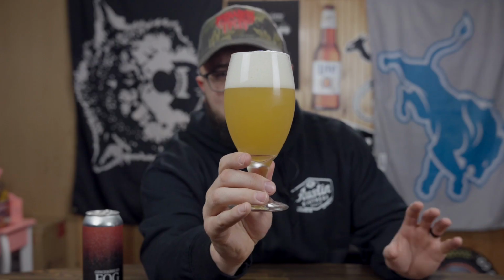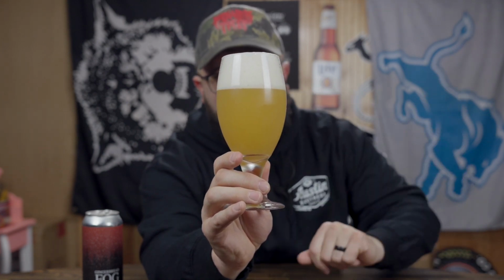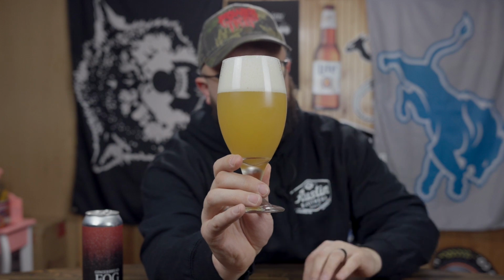And the look of this, I didn't even get to talk about the look of it. Look how beautiful it is. Nice, hazy, gold. It's almost like you cut open a mango and you show it. It's just a little bit less gold than that. Off-white head on it, beautiful. It was a lot of head, poured hard, the foam came up. It was spectacular.